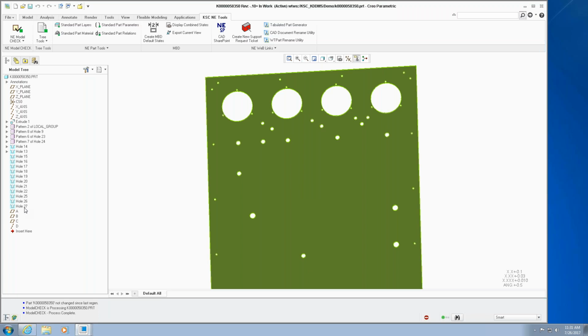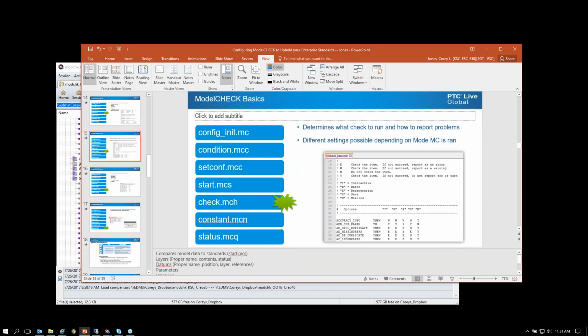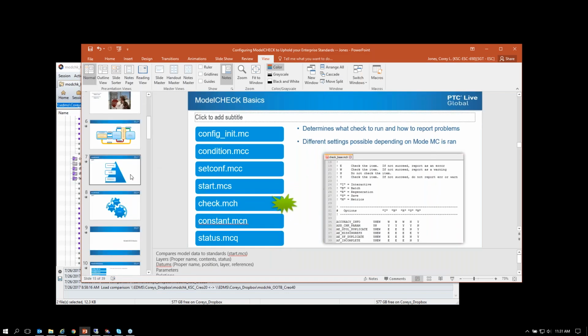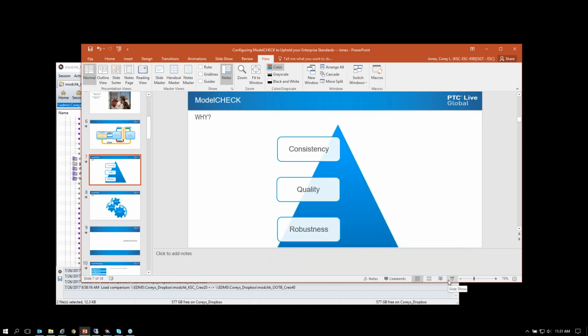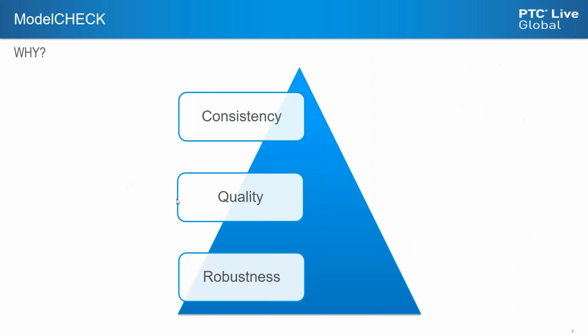So that comes back into the robustness and quality standpoint around a model. You want a model that will actually open, but then the quality and the regeneration success rate is something that we're trying to progress.